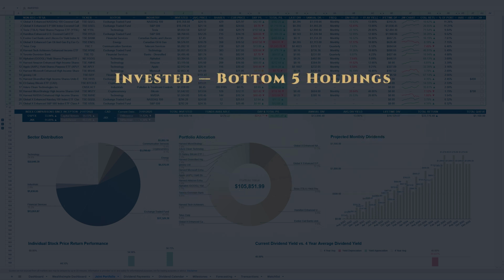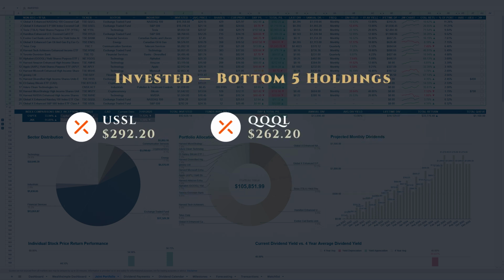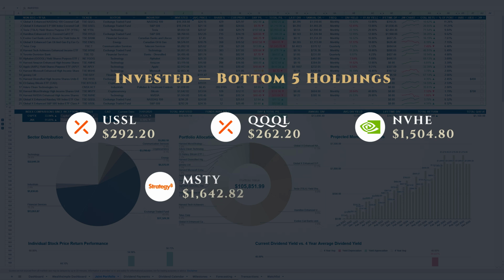Then the smallest 5 holdings are USSL, QQQL, NVHE, MISTI, and ACT. With USSL and QQQL, I started very small positions in them to experiment as growth holdings and plan to slowly add to them over time. Though it's a bit difficult to add to when that same capital could be generating actual income that could be reinvested and compounded. So I'm a bit conflicted, but I would like to see how these do over time.